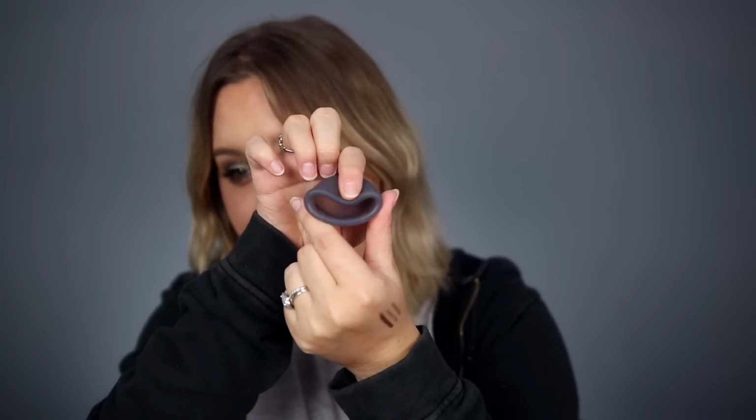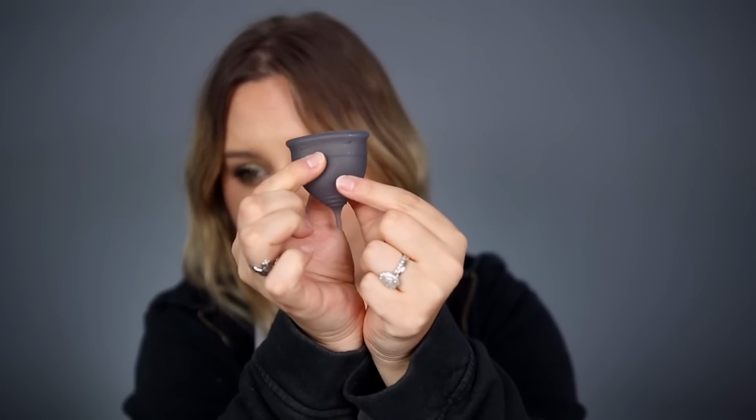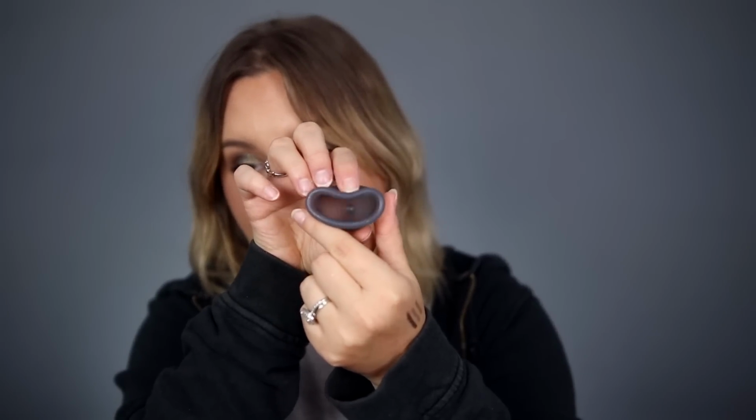There are a couple different folding methods because you do need to fold it. You can't just put it in like this. It's not going in like that. It will just be all over the place. Some people choose to fold it like this. They'll fold it in, and that makes the tip of it as small as can be. And then once it goes in, it pops open, which we're going to talk about in a moment. Okay, I personally do not like this fold.